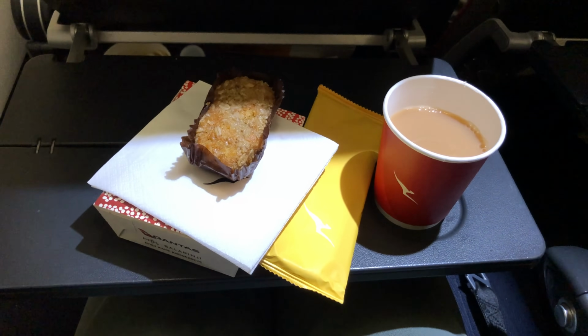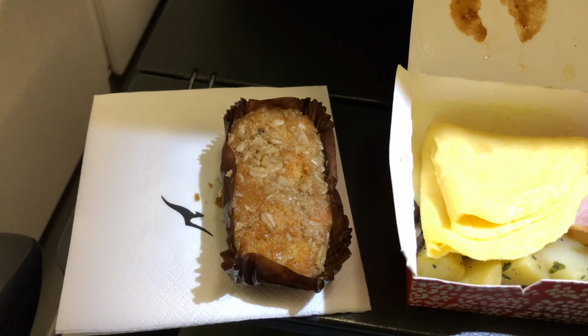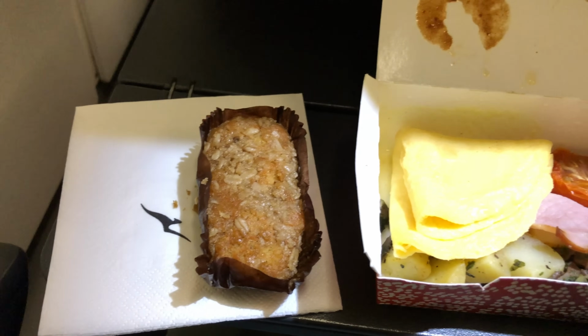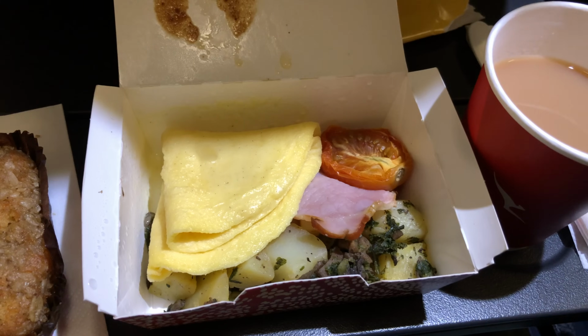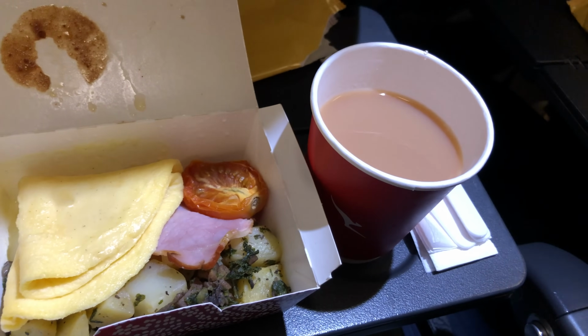So here's my breakfast, 3:30 in the morning Hong Kong time. Let's dive into it. So first of all, here's a carrot and oat loaf. This one is warm and delicious. For the main, there's an omelette, potatoes, bacon and tomato. For drinks, I went for an English tea.